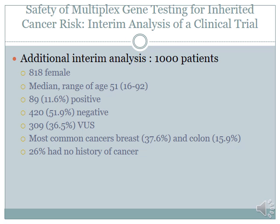And looking at an additional interim analysis in regards to the safety of the multiplex gene testing for inherited cancer risk, we see there were 1,000 patients, of which 818 were females, with a median age of 51, and 89% were positive, 420 were negative, and 309 individuals had a VUS. The most common cancers were breast cancer in 37.6% and colon, which is 15.9%, and 20% of the individuals had no history of cancer.